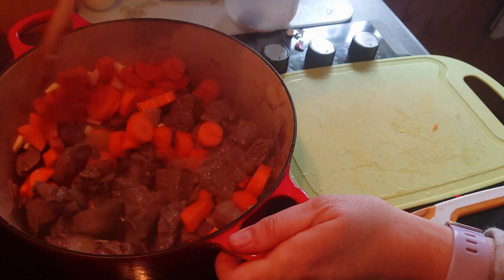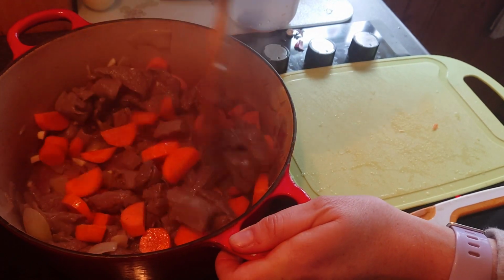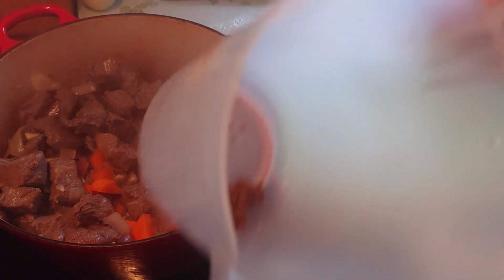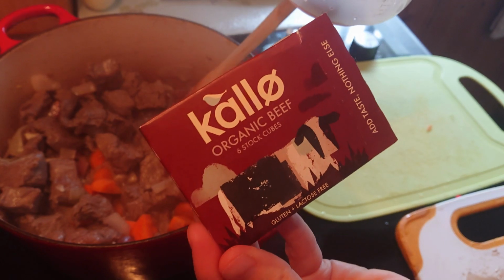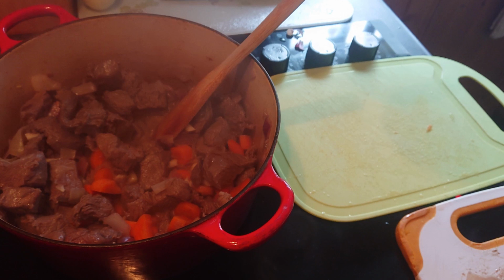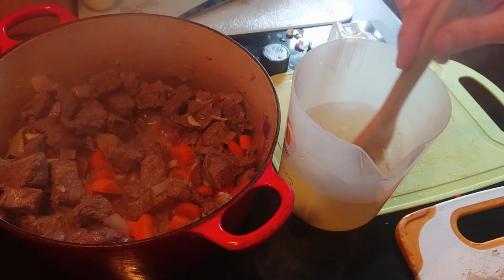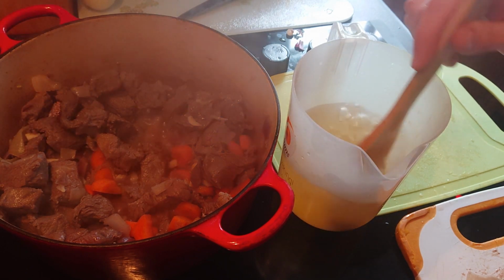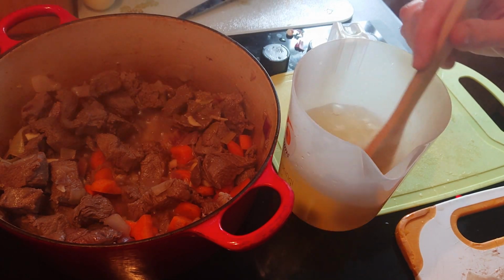Cook this for another few minutes before I add the flour. Now my stock cube in here ready to add the boiling water. I'm using these Calo organic beef stock cubes. I've added 500 mils of water to the stock cube. I can always add more water to the meat later if I think it needs it.